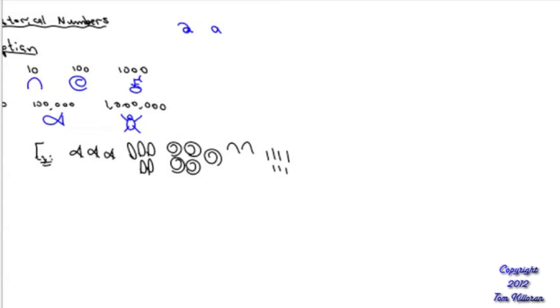Well, you do it one place at a time. You take these three and you say, what are they equal to? 100,000. Each of them is 100,000, so if you have three of them, this becomes 300,000. And you write it down. Then you go to the little hot dogs. And how many of those do we have? Five. And they each represent 10,000, so that would be 50,000.